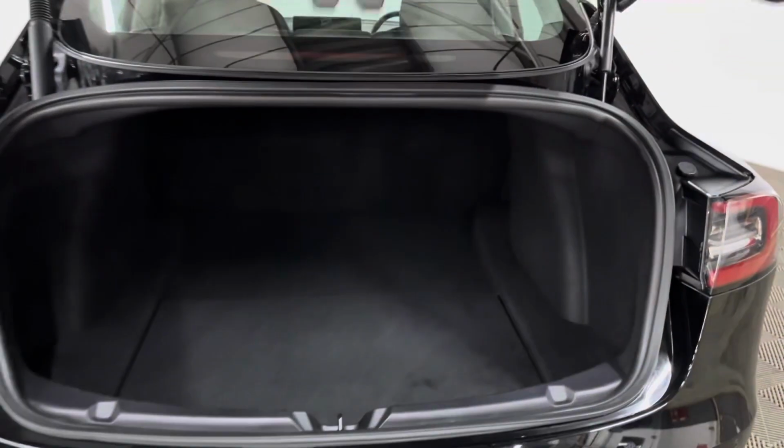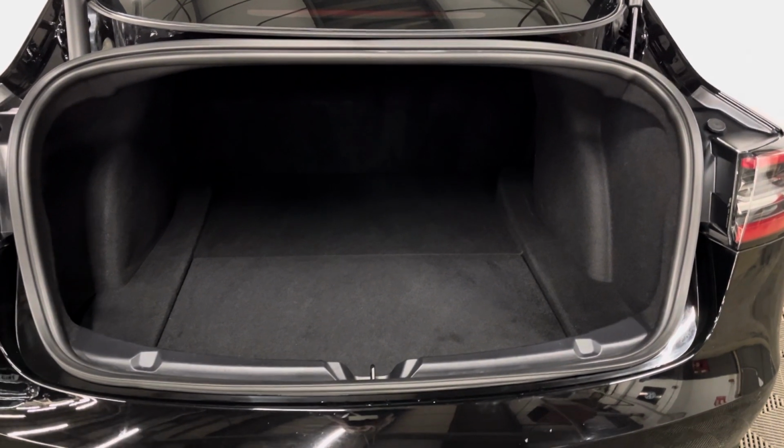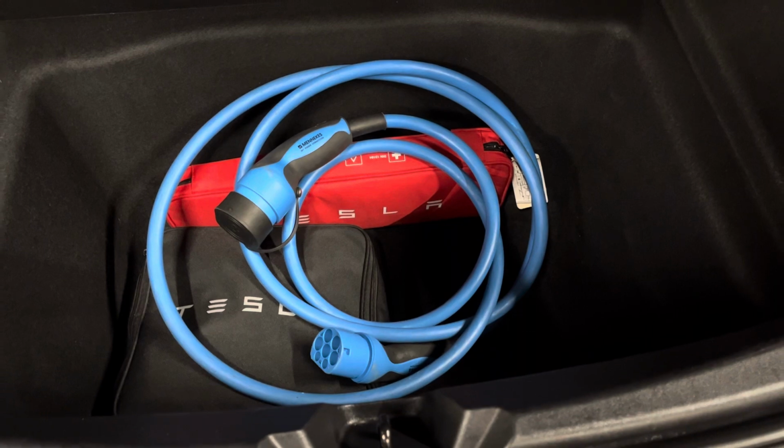And opening the tailgate, which is automatic, reveals a really good sized boot there. It goes back a long way, nice and clean, and you've also got some extra storage below the boot floor for your charging cables and so on as well.